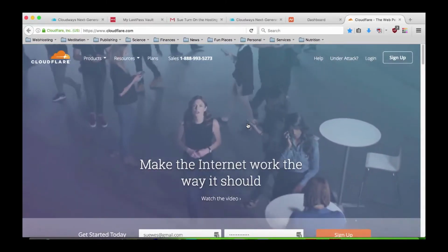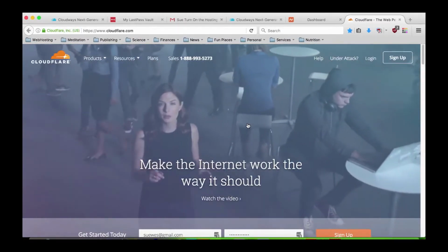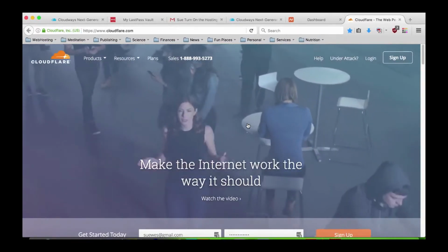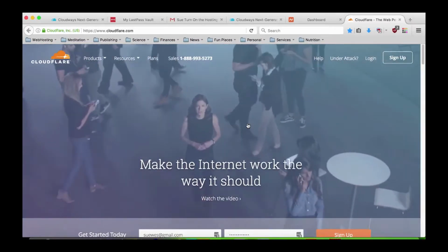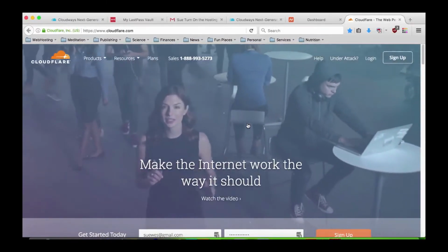If a normal website visitor visits your website, Cloudflare will forward them to your web hosting. But if a hacker who is malicious to your website visits your domain name, Cloudflare will block them from accessing your server, therefore protecting your server from malicious actions.